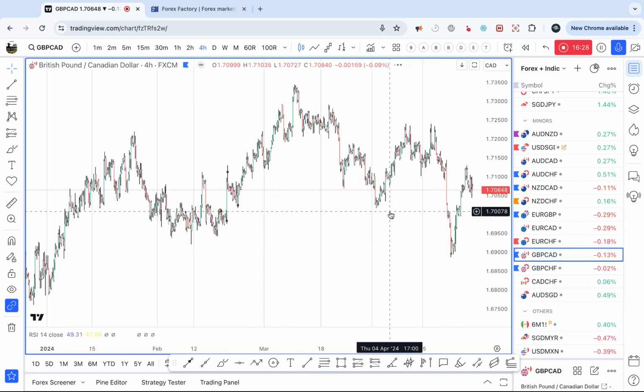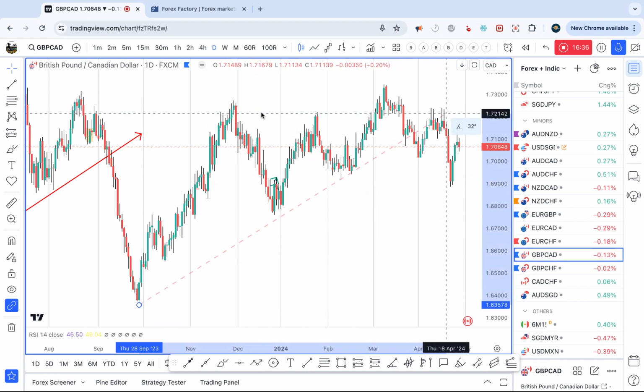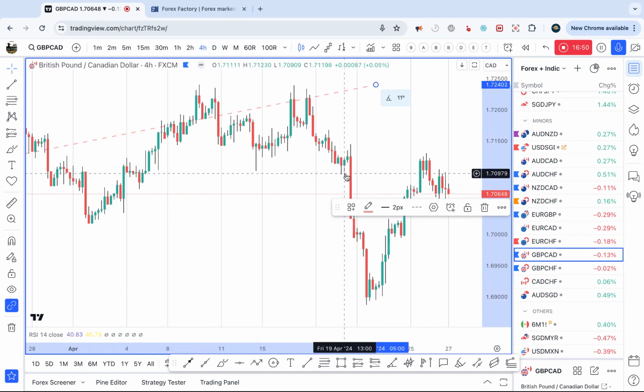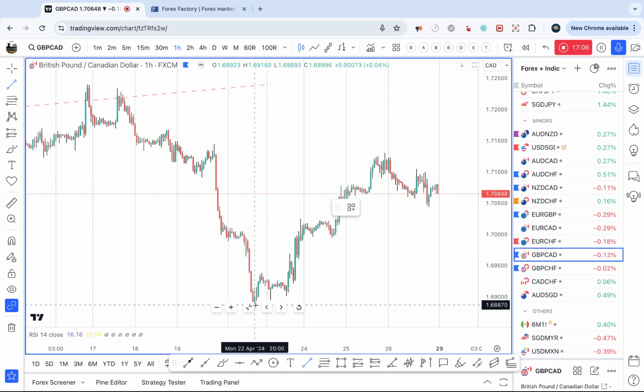Anyway, I also wanted to bring our attention to pound cad, which I think could be a pullback for us to go short. Reason being, on this uptrend, it has already broken. This is on the daily. It broke down, came back, retested, broke again with a lower low, and right now it's just pulling back. Last week I did mention there wasn't any good reversal for us to go short, so I just let it continue to go upwards.